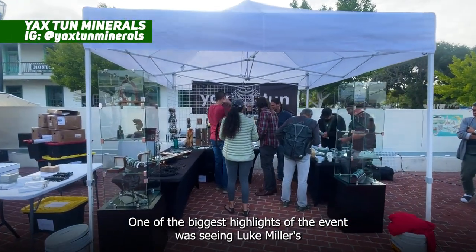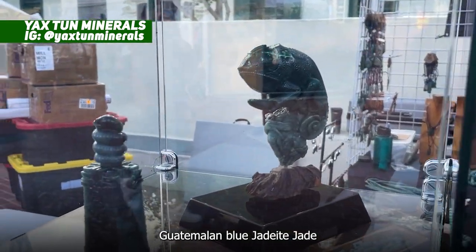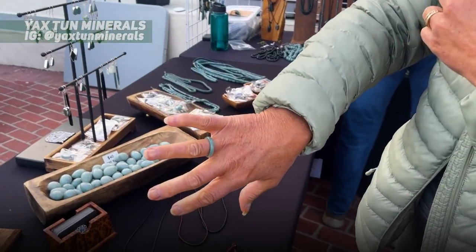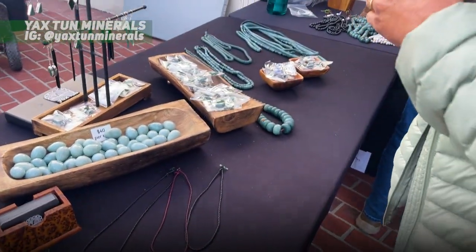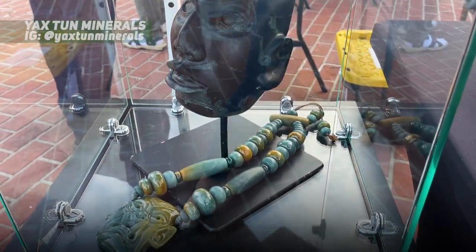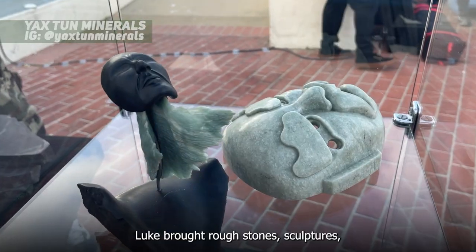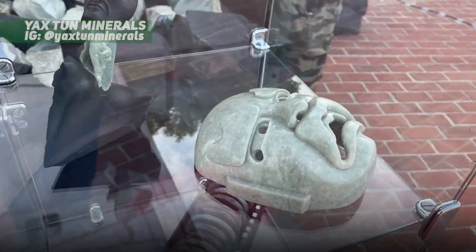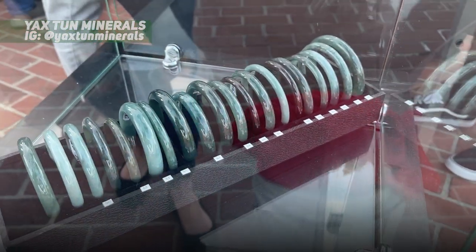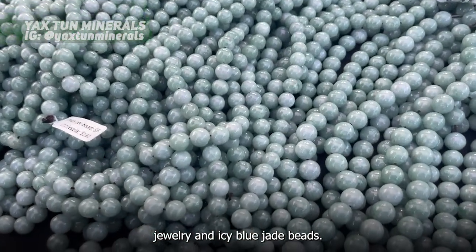One of the biggest highlights of the event was seeing Luke Miller's Guatemalan blue jadeite jade. To fit? Yeah. Looks really good. Luke brought rough stones, sculptures, bangles, jewelry, and icy blue jade beads.